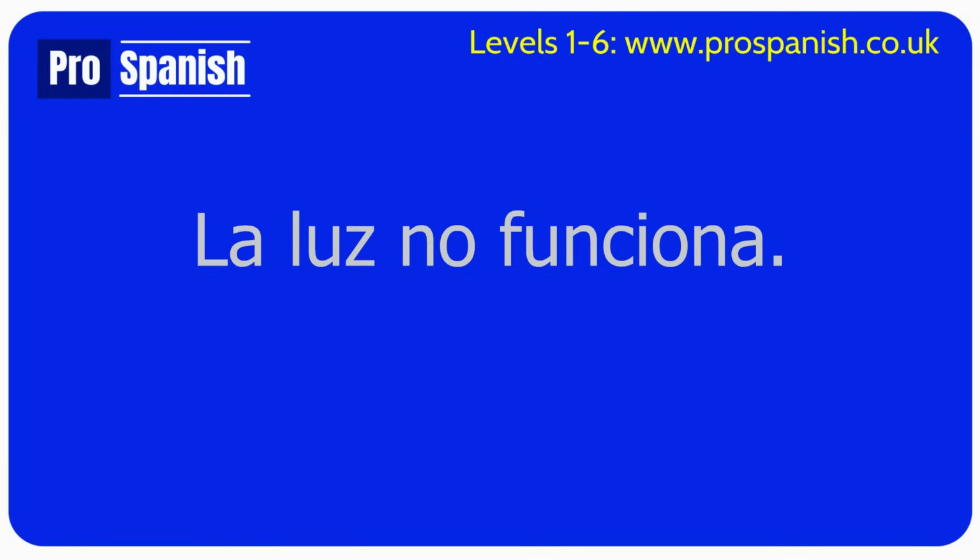So, which part do you think is the light? La luz. And no worky, no function, no funciona. La luz no funciona. And I want to stress at this point that there is no need to memorize anything in this lesson. If you just follow the instructions and relax, it will happen automatically. Okay, so la luz no funciona.